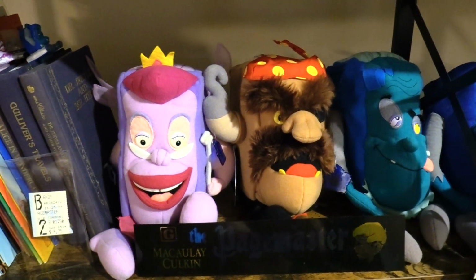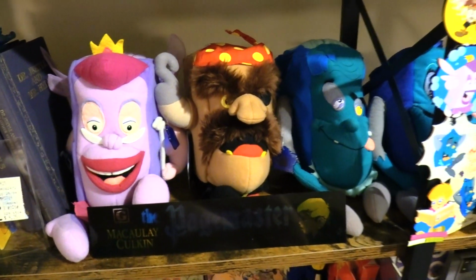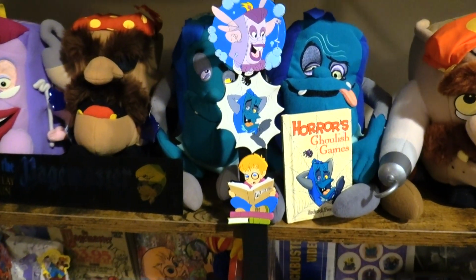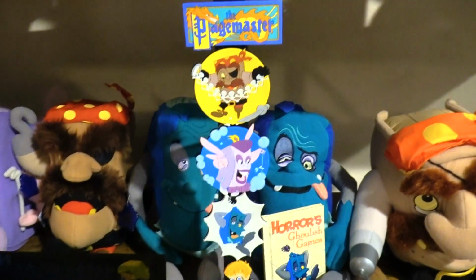Got my Pagemaster plushies. These 3 were made by Applause. Got Pagemaster magnets. The same thing as the keychains up here, except the keychains just had the keychain attachment without the magnet attachment. Same design.